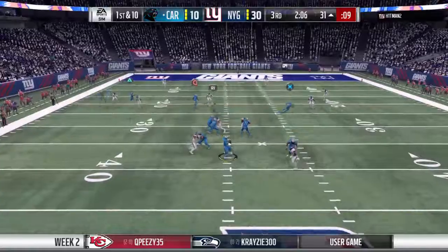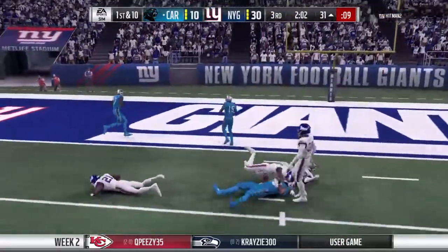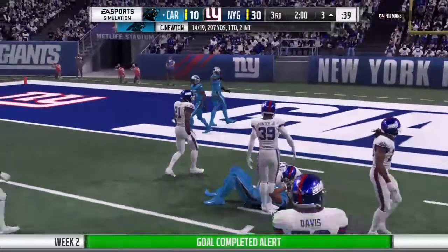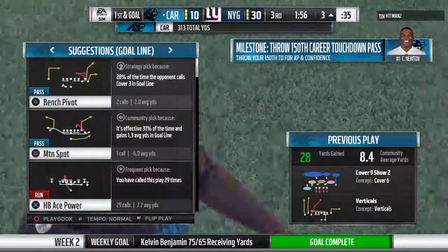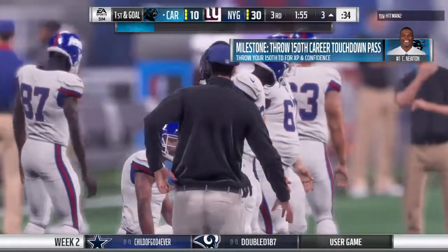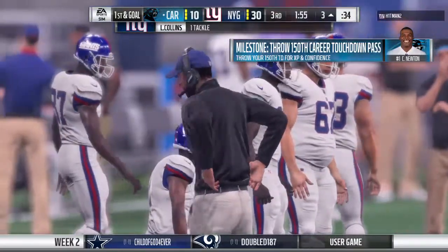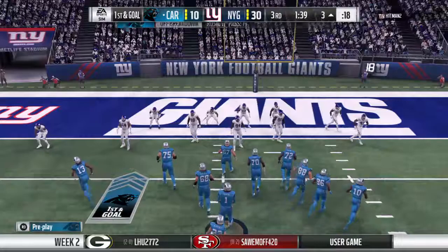Newton on first down. That is caught right at the 10-yard line. And they do get him down, but he's inside the 5 all the way to the 3. A really good pickup of 28 yards. And now a first down following that long gain.